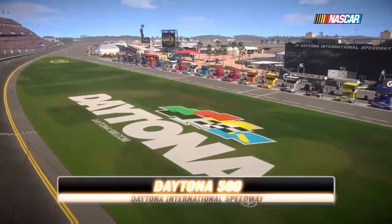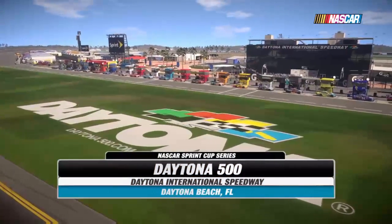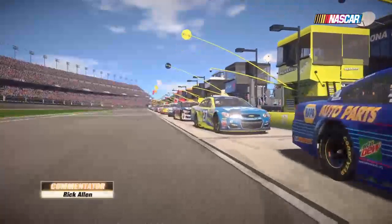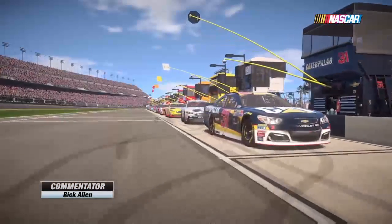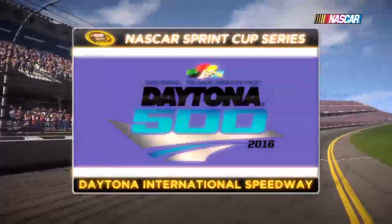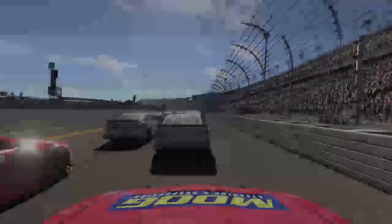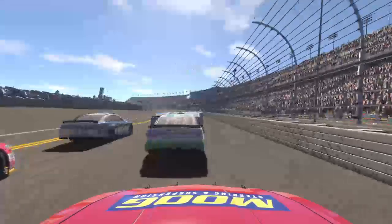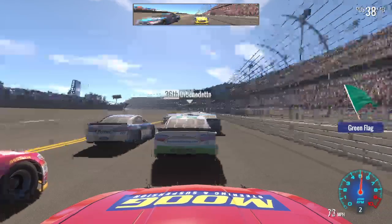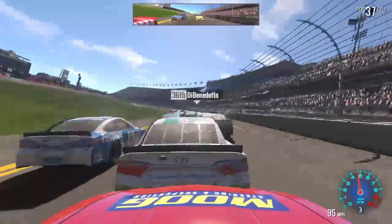This is Rick Allen coming to you live from Daytona International Speedway for the Great American Race, the Daytona 500. The off-season's over, preseason testing is complete, and we're ready to start the season. All right, let's get ready to race at Daytona. The race is going green. There's the green flag. Green flag's in the air. We're going to race. The Daytona 500 starts now. Green flag.